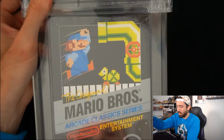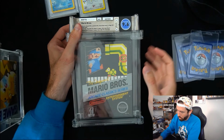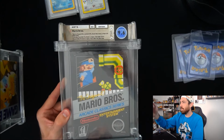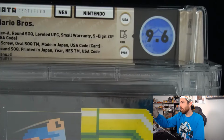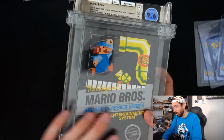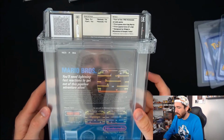All right, so that's it for the cards from that half of the trade. Next, we have some video games. So here we have the original Mario Bros. NES. This is a 9.6 complete in box, CIB. I don't know if I can zoom in on that. There it is, CIB 9.6. Of course, original NES right here. This is a very sought after game.